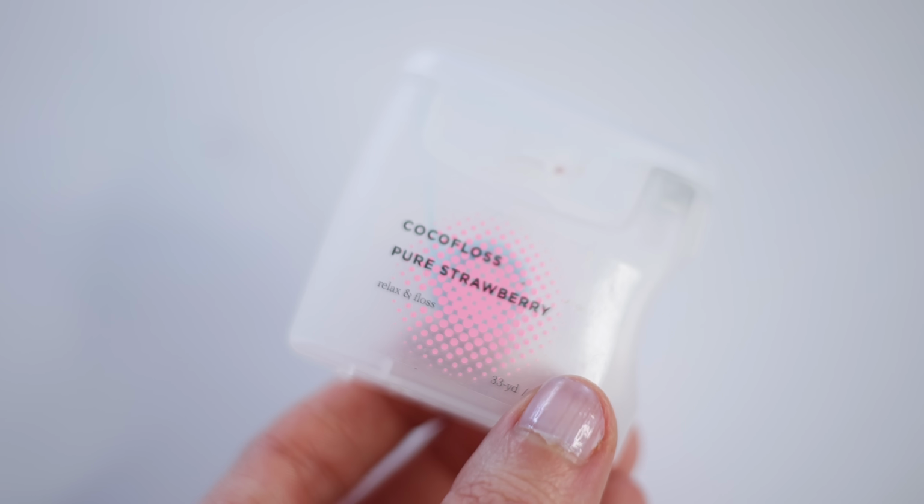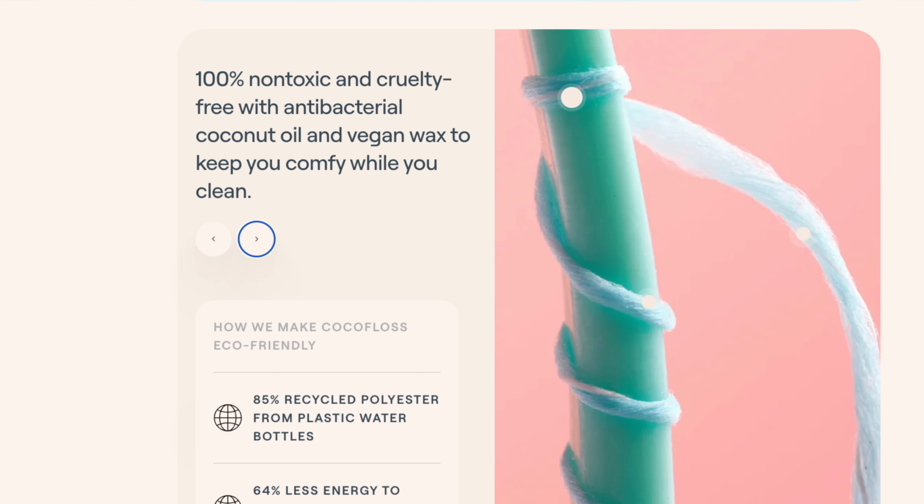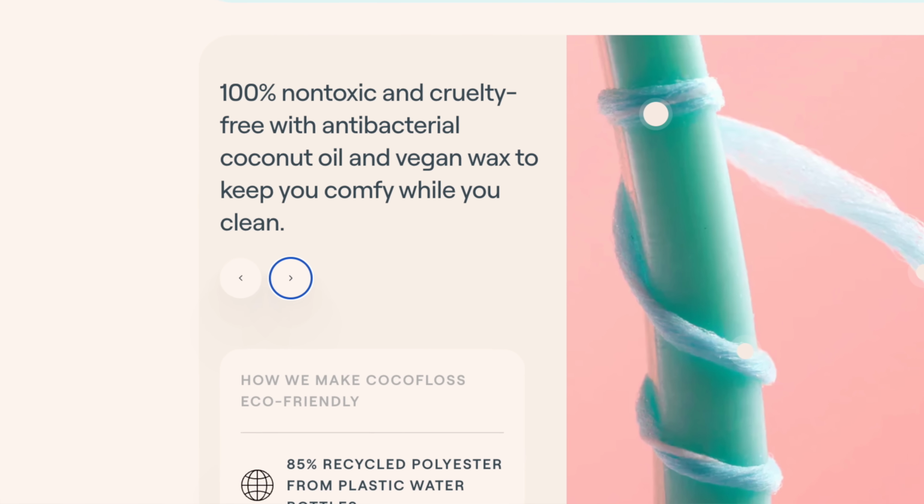Or what I do is I use Cocoa Floss. And so this is a floss that has a texture to it. It's not as slippery, so it does a better job of getting the plaque that's stuck between your teeth. It is also free of BPA, parabens, SLS, PFAs, all of those bad chemicals that you don't want to be putting right there into your mouth.